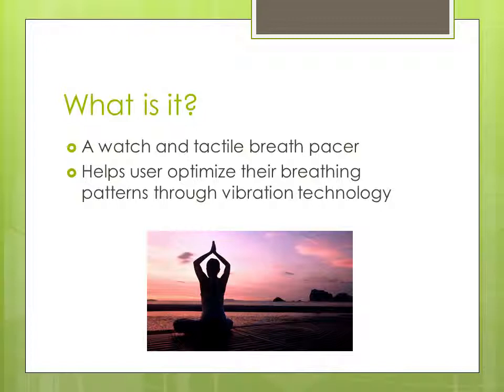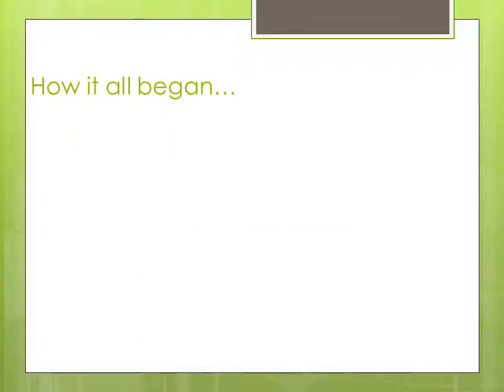Paced breathing has been used for centuries to combat symptoms such as stress and pain as well as optimize health. Paced breathing is scientifically proven to help regulate your nervous system and enhance physical and mental strength.